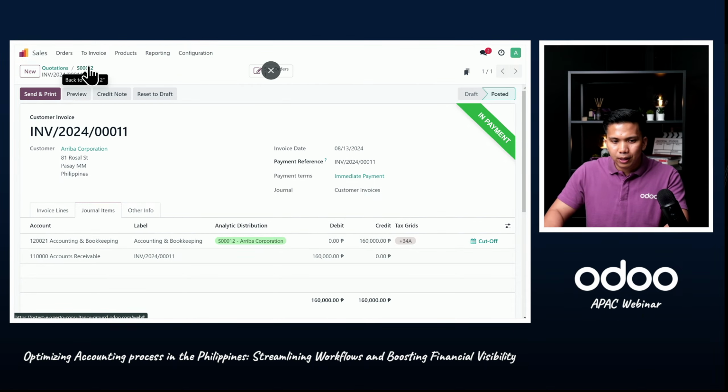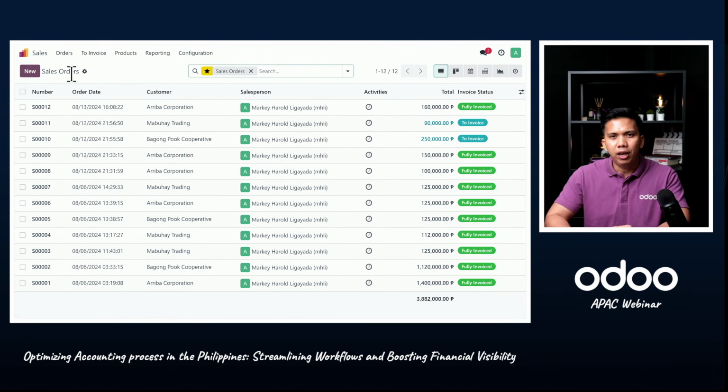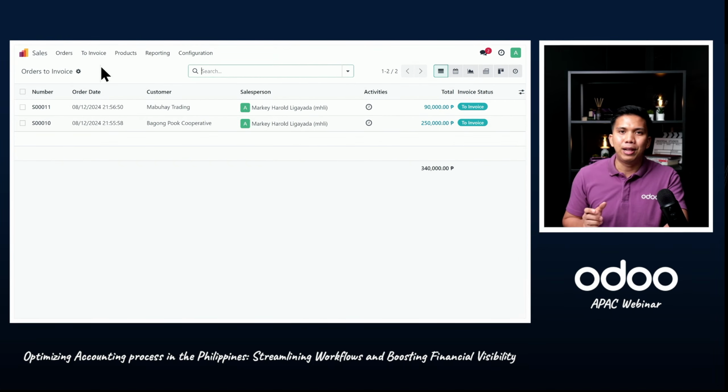Okay? So, let's go back to our orders. So I think when it comes to the AR team, yung mga nag-deal dyan sa mga receivables, it's very important na matrack nyo din kung ano pa ba yung mga orders na di pa na-invoice. So with Odoo, we have an easy way to do that. So you just have to go dun sa to invoice, then order to invoice, tapos lalabas dito lahat ng invoices na kailangan nyo pa i-process.